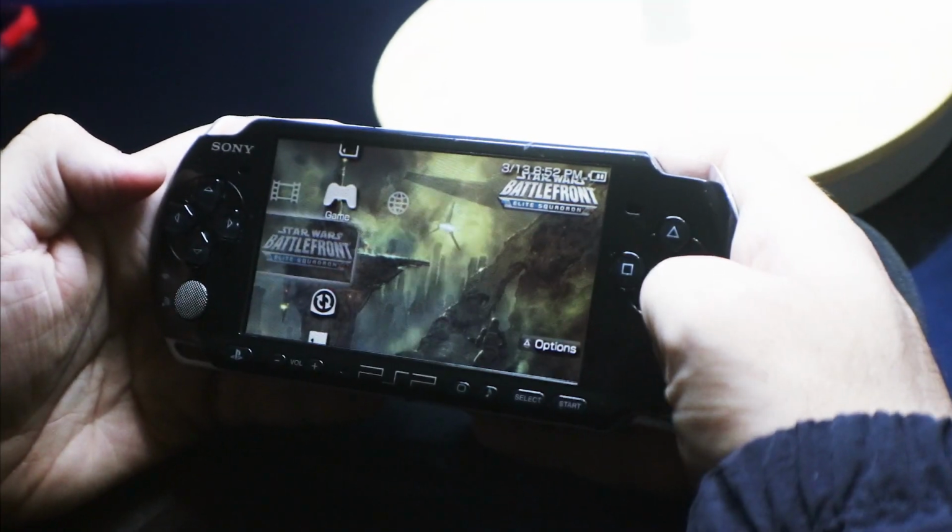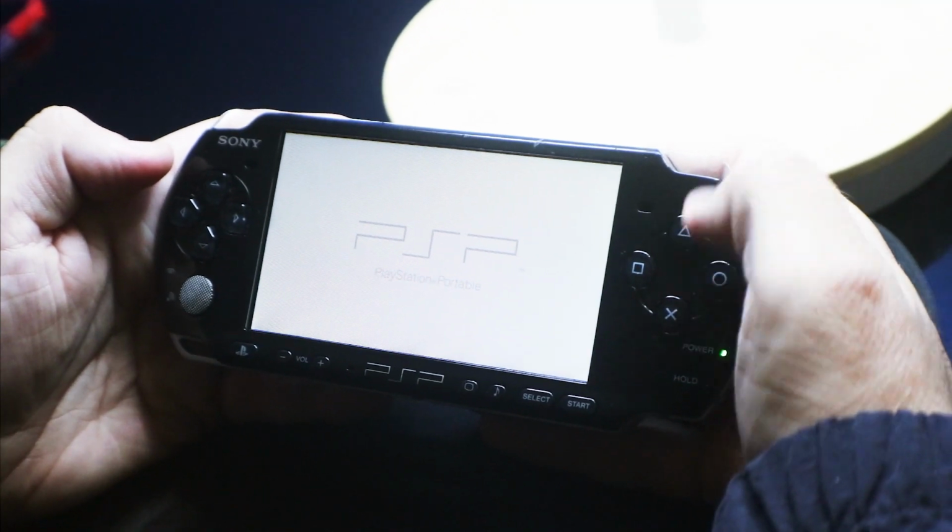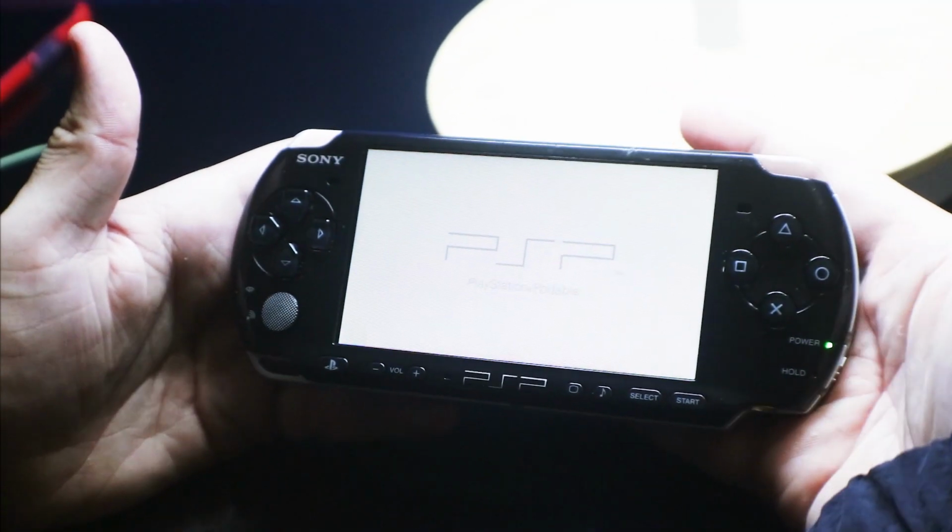Adding on, we have to understand that this PSP came out in 2009, so the software is not going to be that great. Now, it's still going to run very well in my opinion, but because it came out 11 years ago, we're still going to have to run into a few blocks, such as the Wi-Fi that we may not be able to connect to, and a few other things that may stop us.